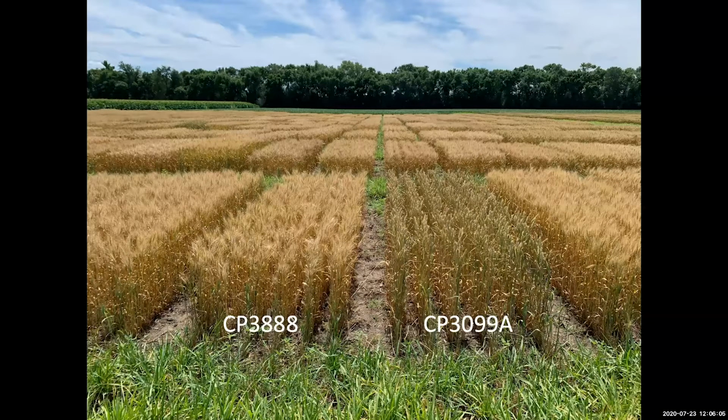3888, also from Winfield, is a blend of 3504 and 3616, neither of which we've seen in the trials. 3504 was a good yielding variety, or is a good yielding variety. 3616 I was never terribly impressed with. I'm not the biggest fan of blends. I don't see much advantage, but if you are a fan of blends, this is the only one that we have in the trial. So something you want to keep in mind.